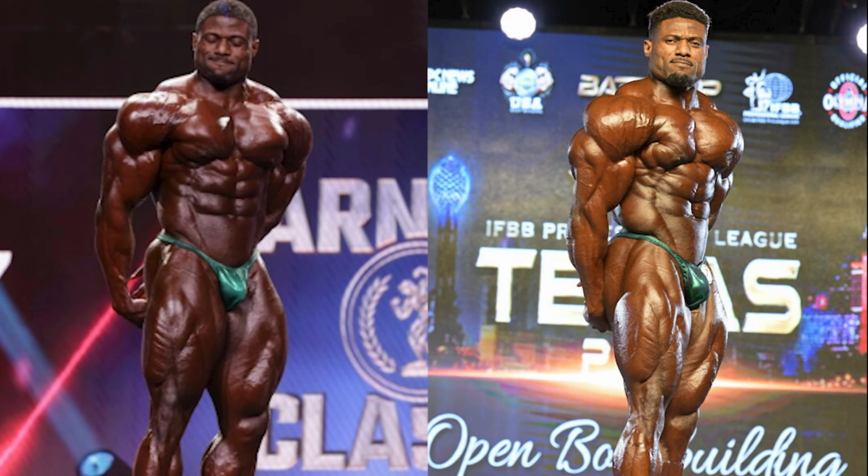The side tricep shows that added thickness for the Texas Pro, as he looks much more complete. The medial head looks so much better, and the overall tricep itself looks fuller and thicker. Moreover, the chest and delt just pop at the Texas, and that tan is really just amplifying it all.